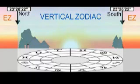Once the Sun has reached its maximum northern declination and then goes into a declination north decreasing, then we could say if the Sun comes up right over here, draw the reference line to the outer circle, and there it is, the Sun is in Leo. If the Sun were coming up right over here somewhere, you could say the Sun is in Virgo.